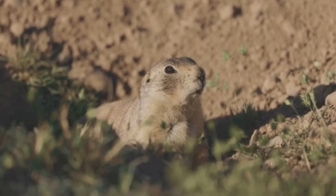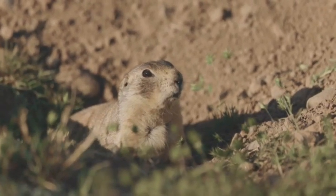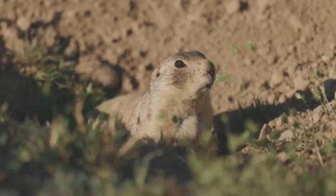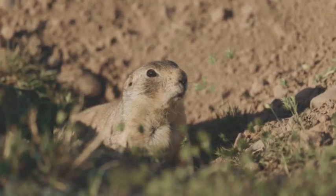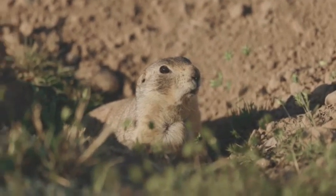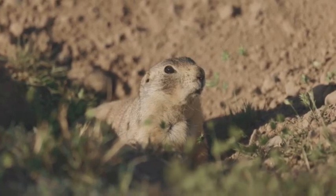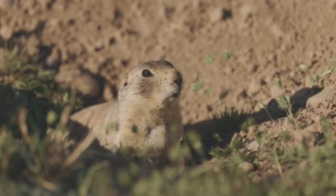The tunnels can stretch for many feet, connecting different parts of their colony. These burrows are cleverly designed to protect prairie dogs from the harsh weather outside. In the summer, the underground tunnels stay cool, providing a comfortable escape from the hot sun. In the winter, the burrows remain warm and safe, sheltering the prairie dogs from cold winds and snow. The burrow system is a true engineering marvel, built to keep the prairie dogs safe all year round.